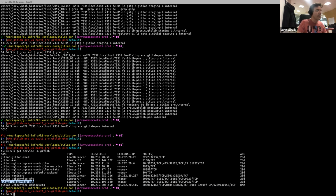Right now, it's just WebSocket connections for interactive terminal. This will eventually move to WebSockets as we start changing our HAProxy backends to point to this. You can see it's not a cluster IP, but it's a load balancer, and it has an external IP, which is actually an internal IP, which is what we'll tell HAProxy to use.